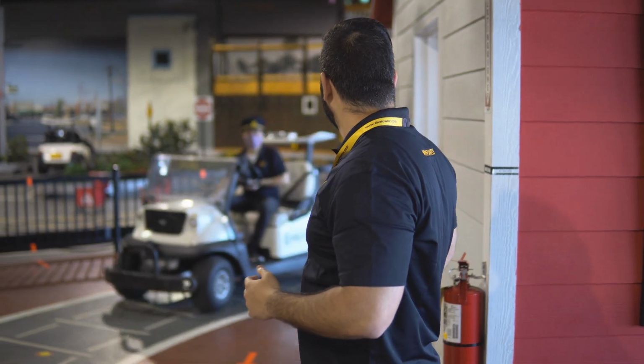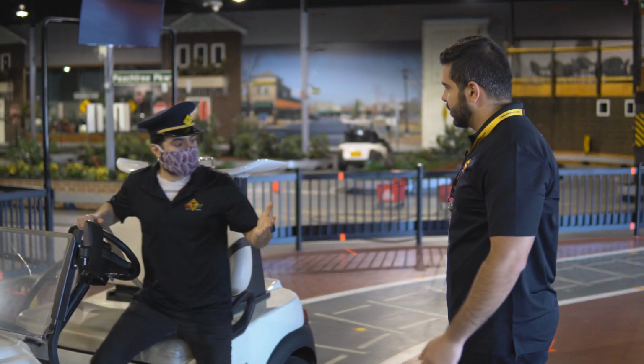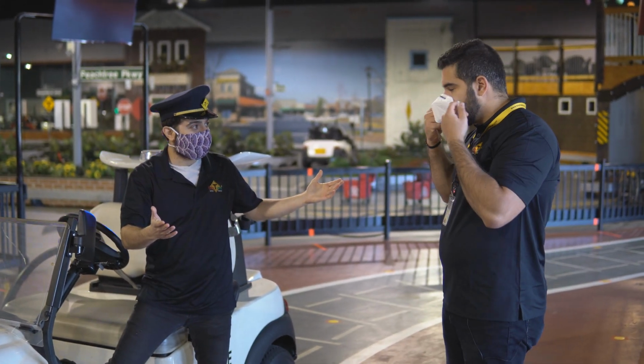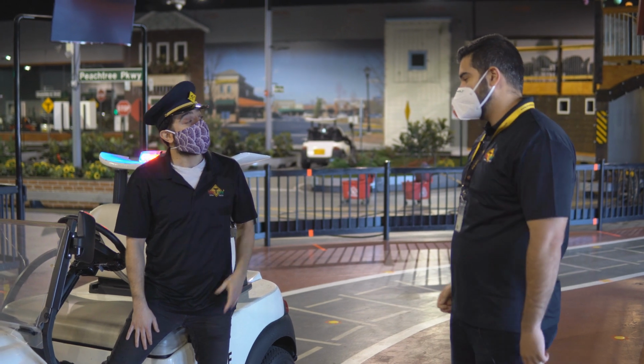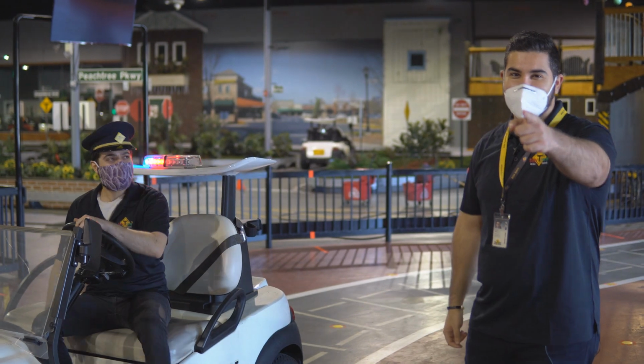As you've seen at Tiny Town, we've done our best to make sure we're providing all the best safety standards that we possibly can. But at the end of the day, what's going on, officer? Sir, at Tiny Town, you have to be wearing your mask. Oh, I'm so sorry, I completely forgot. Thanks so much for making sure I'm staying safe. Have fun and stay safe. Appreciate it. And we'll see you at Tiny Town.